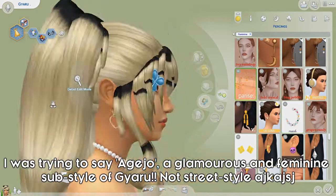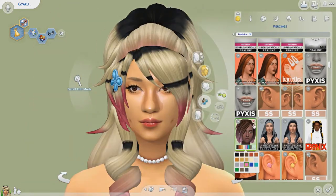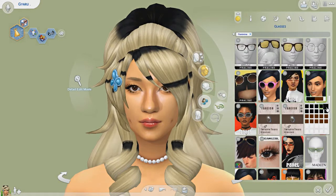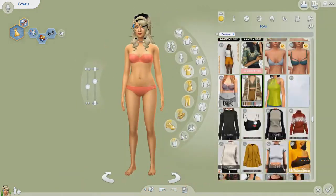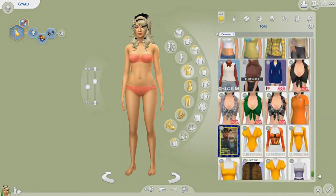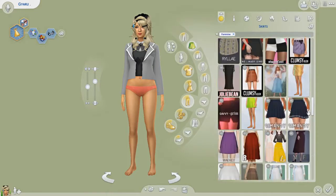It's a Gyaru style that is very up to date with American trends back then. And it's the one that I think Brandy is wearing. Zara is wearing more of the schoolgirl inspired style, not Hime but kind of in the middle. I don't know how to explain this, but I hope you guys get what I'm saying.